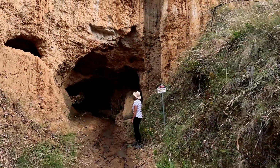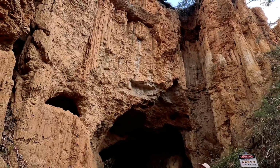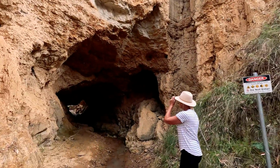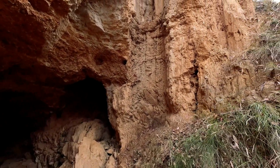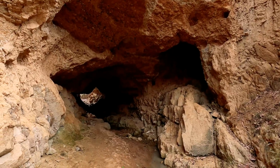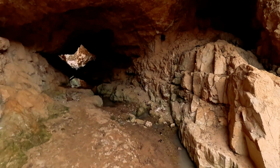I think it's erosion. It looks like erosion. Yeah, a little creek cuts through the hillside here. Funny though, that actually looks like it could have been a drilled shaft just there. Unbelievable. And the sign specifically says do not enter. Oh look, it goes up in there.